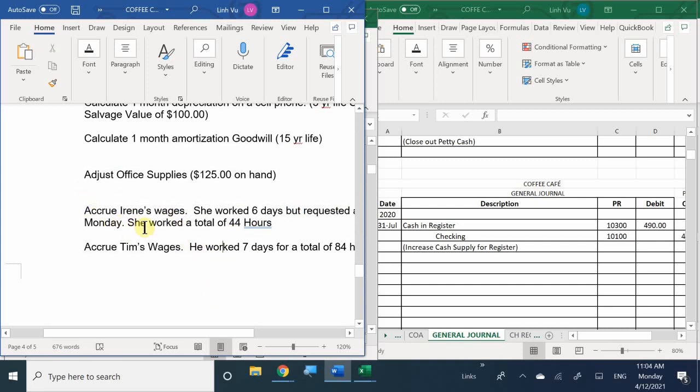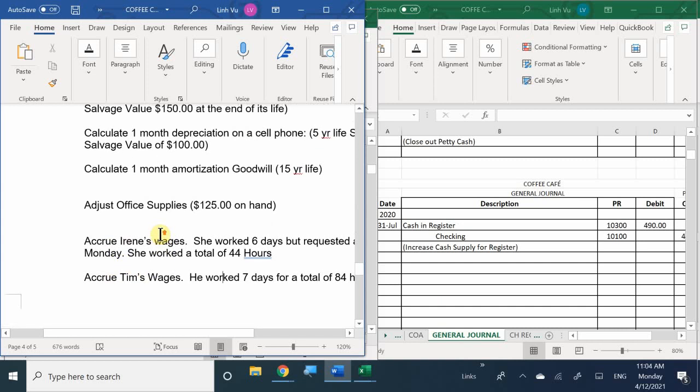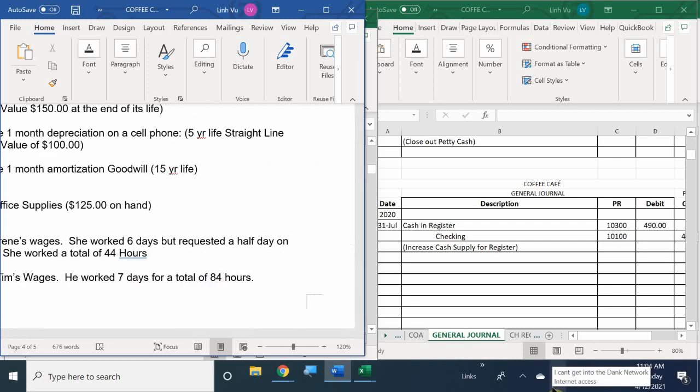Now, one thing I need you to note here is that Tim is a salary person. He earns a total of, I should have put this in here, $960 per paycheck because he's salary based.